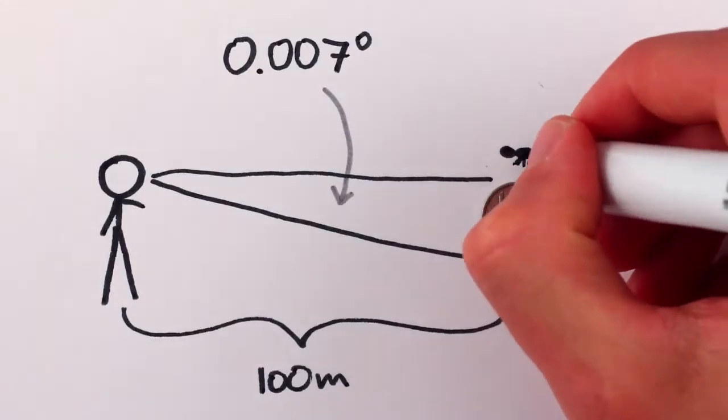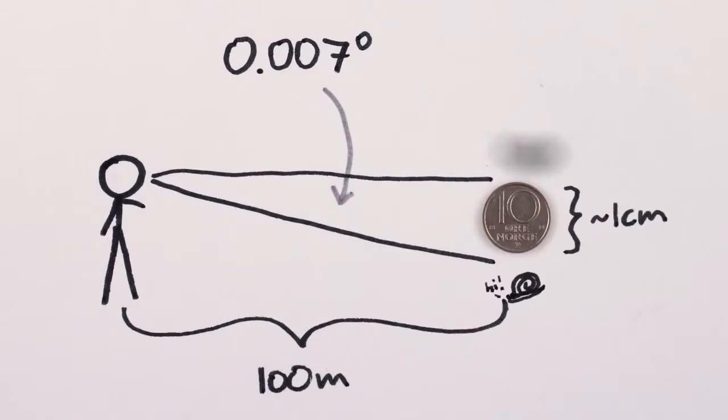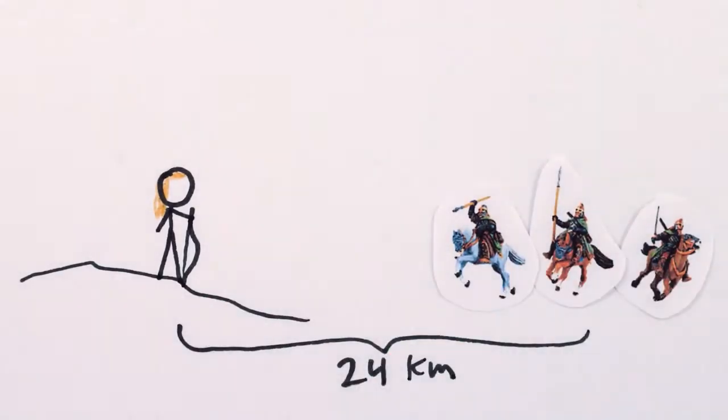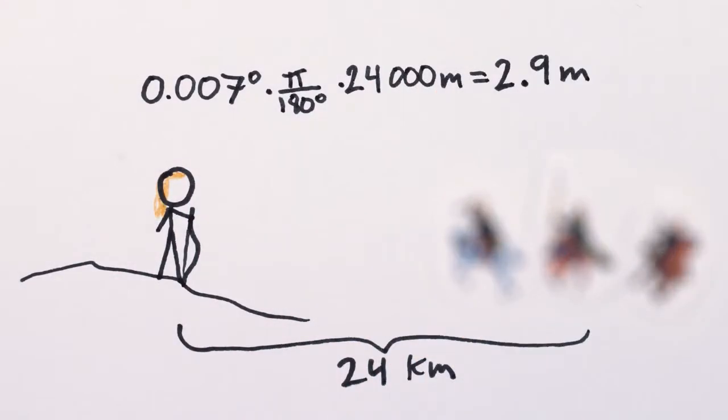Another way of putting this is that everything 100 meters away and smaller than 1 centimeter gets blurred so it appears to be about a centimeter in size, no matter how small it really is. Subtle details smaller than 1 centimeter blur away. So when Legolas, who has very human-sized pupils, looked at the riders of Rohan 24 kilometers away, diffraction tells us that everything smaller than 3 meters would have been blurred to about 3 meters in size.